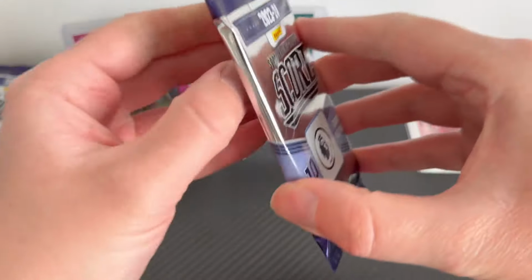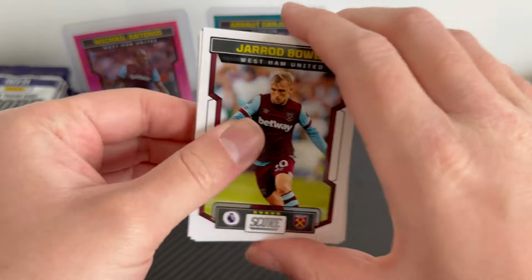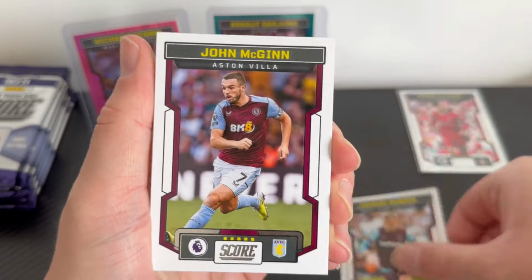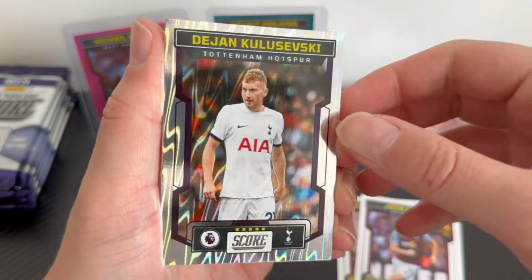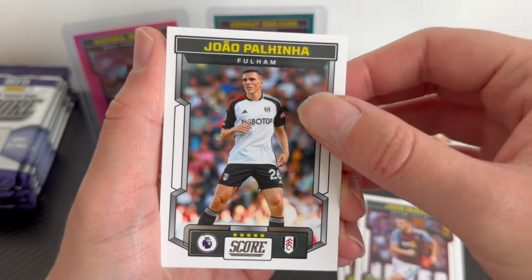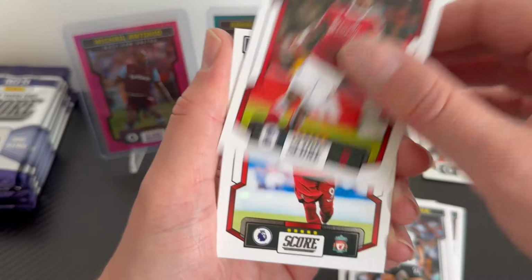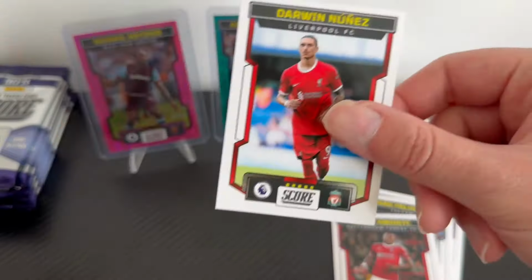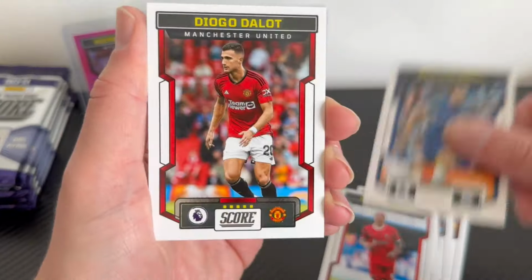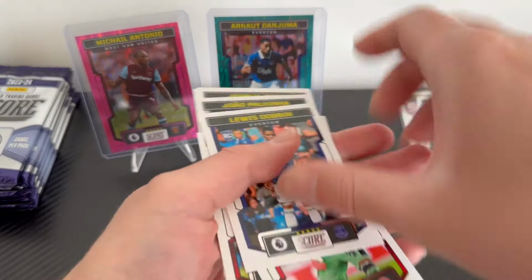Right, here we go. We're on to pile number two now, people. Let's go. Look at that. Another Jarrod Bowen already. We have John McGinn. A silver Dejan Kulusevski. Had a banging first season for Spurs and just hasn't hit those levels since. We have a João Palhinha, Wonyoo, Darwin. Ben Chilwell, Diego Dalot, Foderingham, and a Lewis Dobbin to finish.